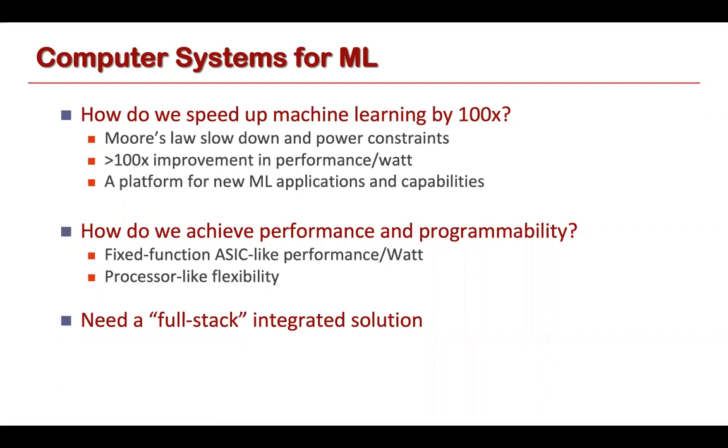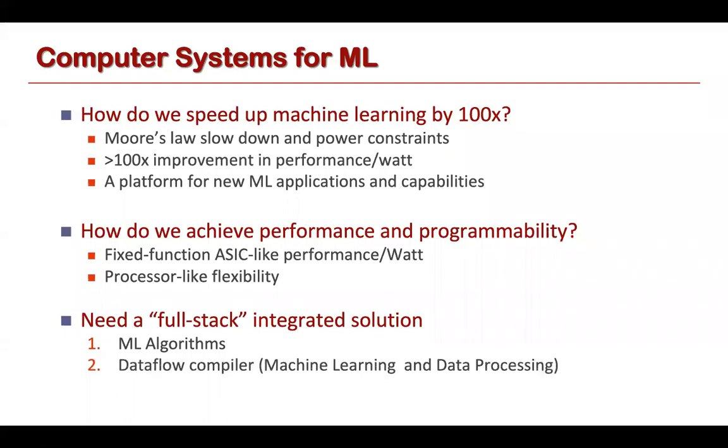And so, in order to come up with a solution for ML computer systems, what we need is a full stack integrated solution that understands and exploits the trends in AI algorithms, looks at how data flow and data flow compilation can be used for efficient execution of machine learning and broader data analytics applications like data processing, and then looks at native execution of data flow in hardware, right? And for that, what you want is something like the Reconfigurable Dataflow architecture that I'll describe.